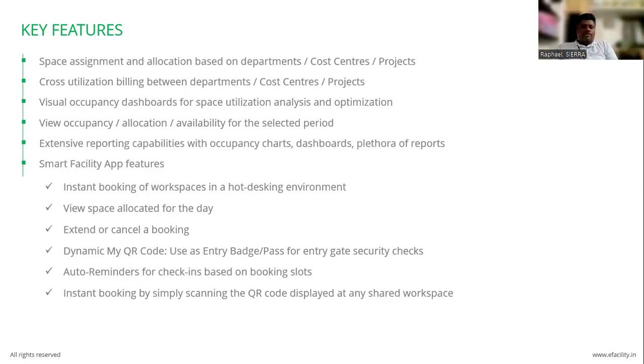And then, for example, we have hot desking also. You can place kiosk devices in front of the workstation, so the employees can do a quick booking for a single day, or they can use it through hot desking. And also we have a mobile app where the employees can book it. For example, if an employee is coming to the office tomorrow, he can book the slot today itself and use it for that particular day.